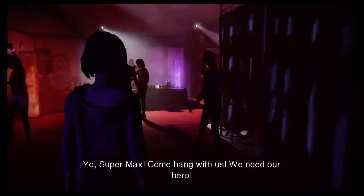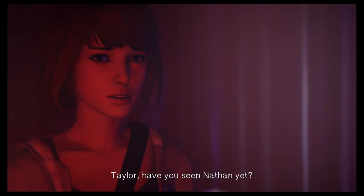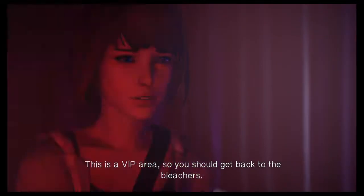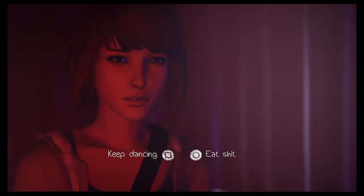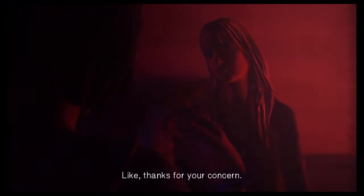Oh my god. Max, seriously? What are you doing here? Taylor, have you seen Nathan yet? If I did, it's none of your business. This is a VIP area, so you should get back to the bleachers. Just keep on dancing for Victoria, Taylor. And stay away from Nathan. Like, thanks for your concern. At least I've won.